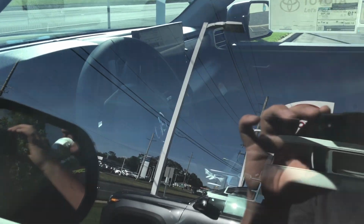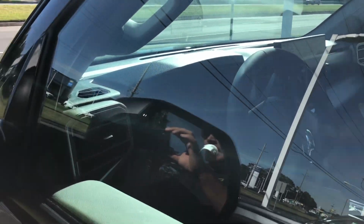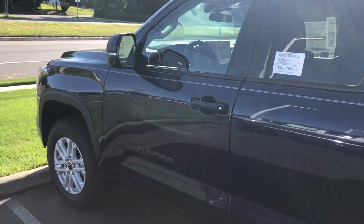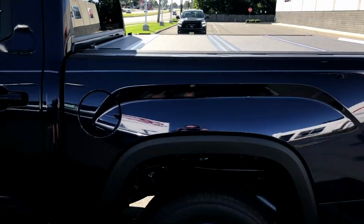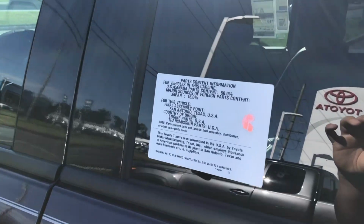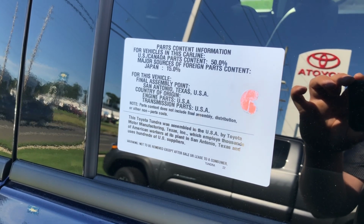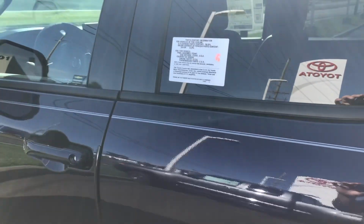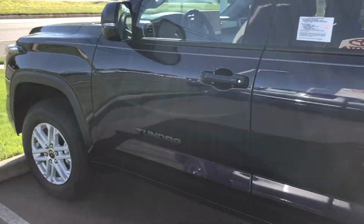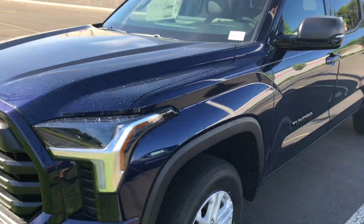There's what she looks like on the inside, if you could see. Softex leather. Big 14-inch screen. It has the gauge cluster. It doesn't have the digital gauge cluster, I should say. That is in the higher trims of the non-hybrid and all the hybrids. Here's your parts content. Some people want to see that all the time, so there you go. It's one of the most American/Canadian parts half-ton trucks there is. This and the Ford F-150 battle for the most American truck.